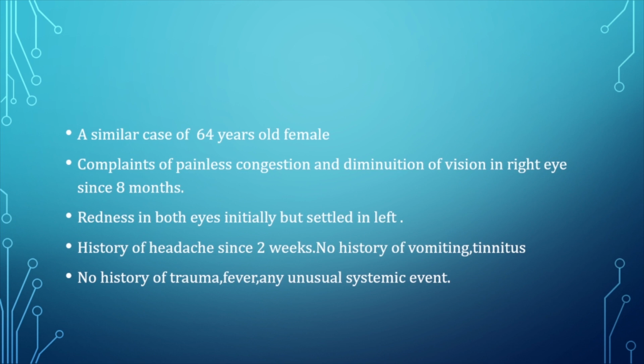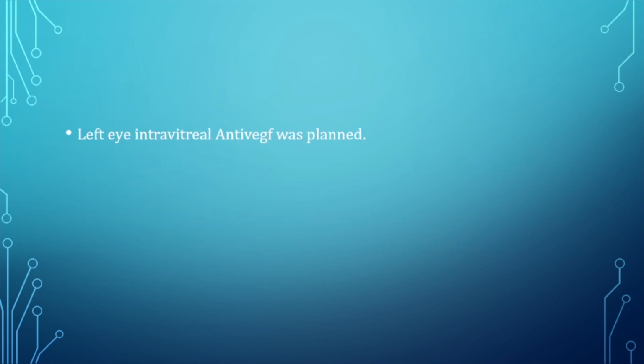Ratni, would you like to discuss this case? Because I think you have seen her in the glaucoma clinic.